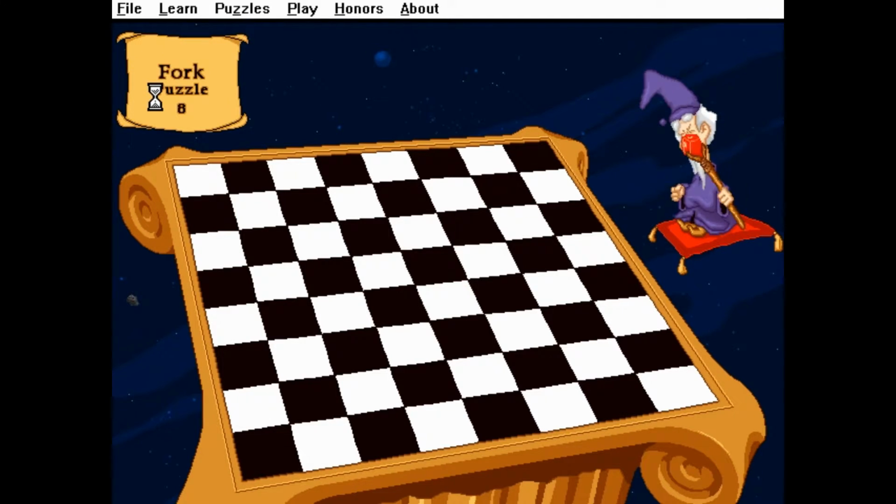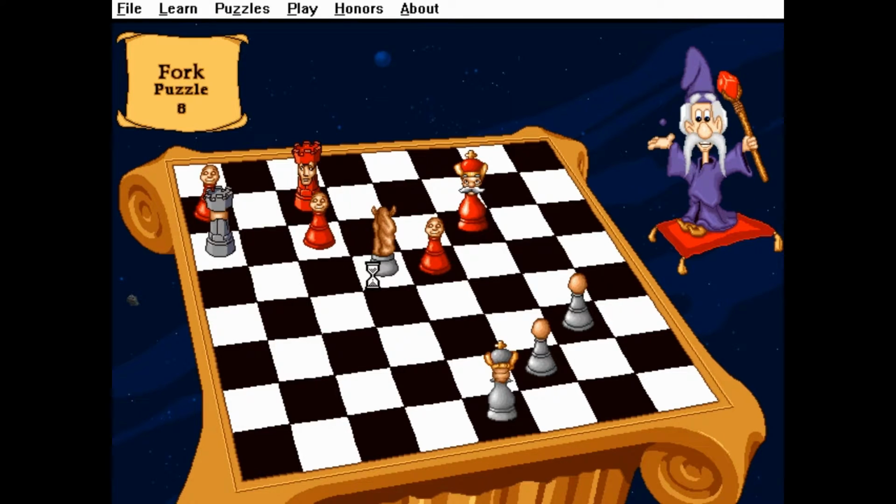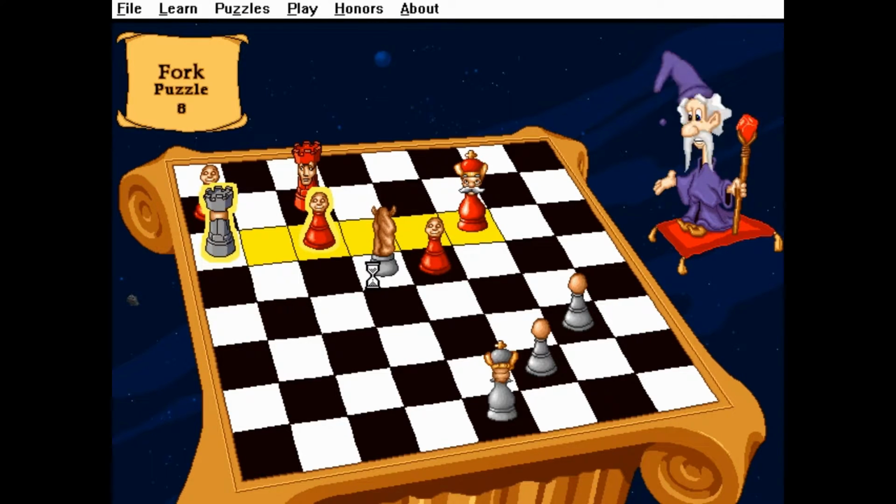Here's the puzzle. It's your move. Find the knight fork in this position. Excellent! That is the correct move. The pawn is pinned by the gray rook against the red king, so it cannot capture the knight.